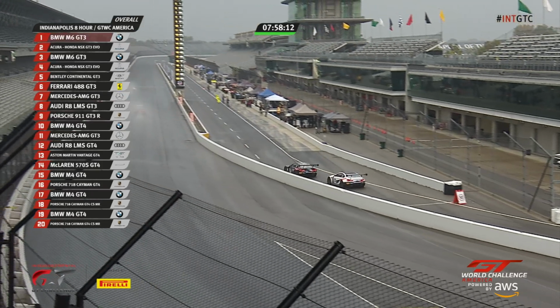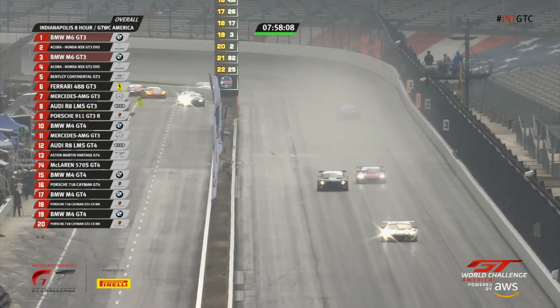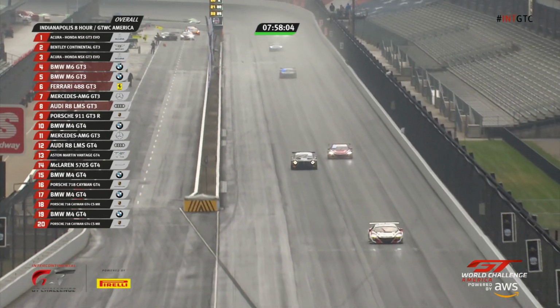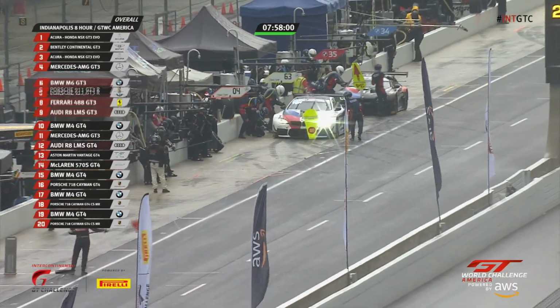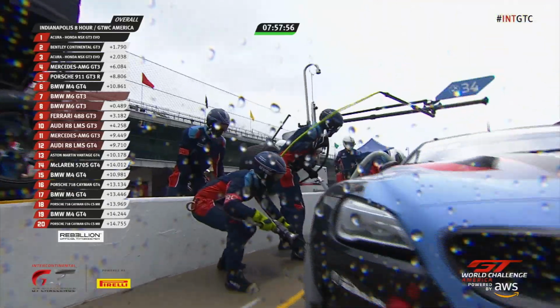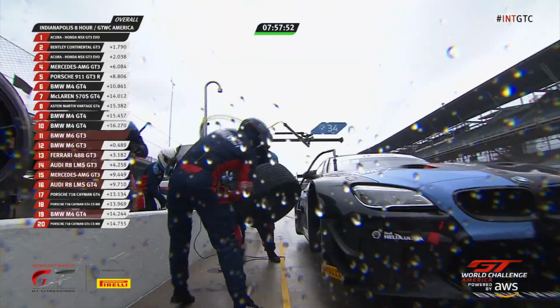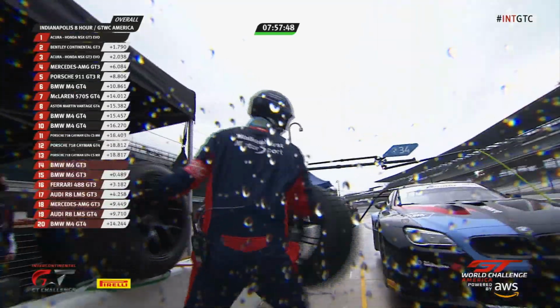So the two Valkenhorst BMWs opting to come in, and I'm not sure how many other cars are going to be able to stay out for long if it continues to rain like this. A few more cars now following them in to pit lane to make these changes. There's the Valkenhorst pits. Well, the key to this is how quickly can you get that tire change done. They're going for the long stop, refueling. Now they're going for the tires. So they haven't spent 112 seconds on pit lane with this stop.